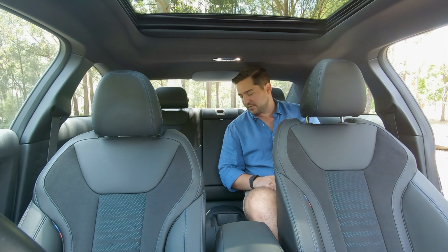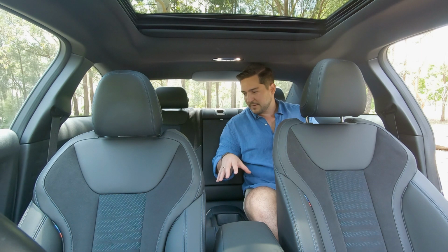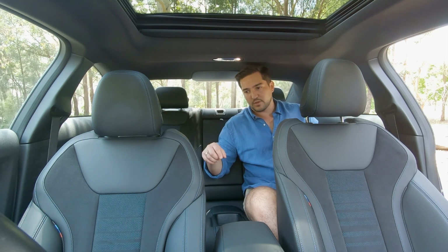And I kind of wonder why brands do this. Another car that just off the top of my head springs to mind is the Mustang. If you're not going to actually fit full-size humans back here, what else can they do with this space? Can they do something different? I don't know. Let me know in the comments.